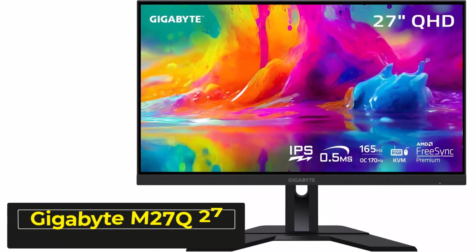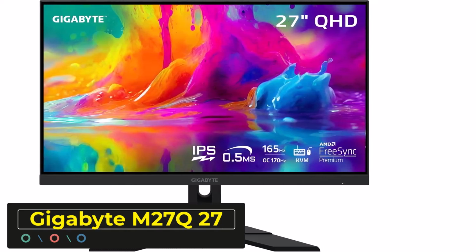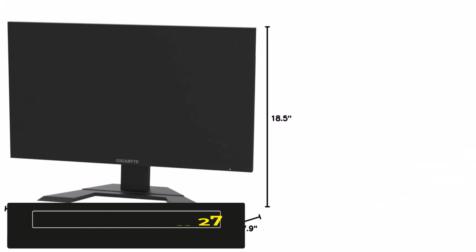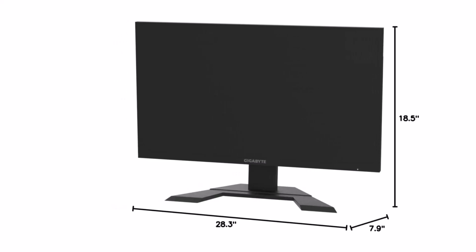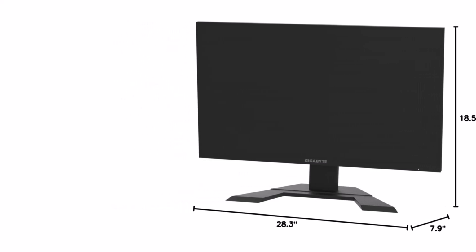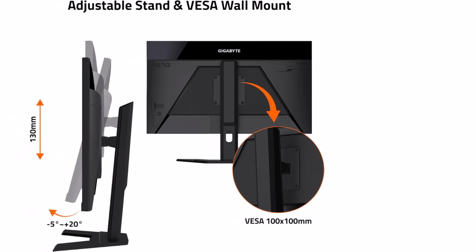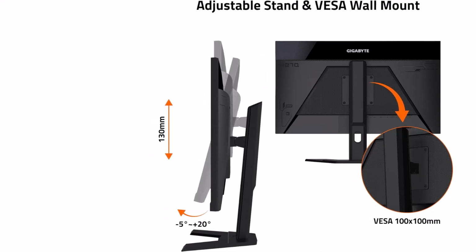Starting at number 1. Gigabyte M27Q 27-inch. The best budget 1440p monitor right now is the Gigabyte M27Q. Typically retailing for a bit over $300, the M27Q offers excellent value and bang for buck in the 1440p category. It's got a 170Hz IPS panel and includes useful feature additions like a KVM switch.